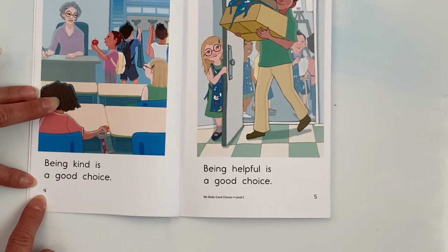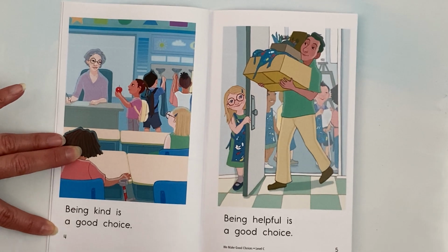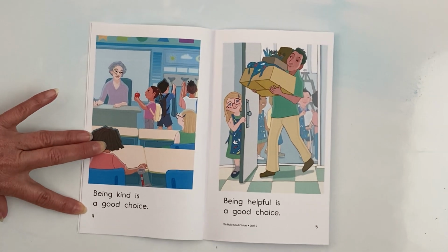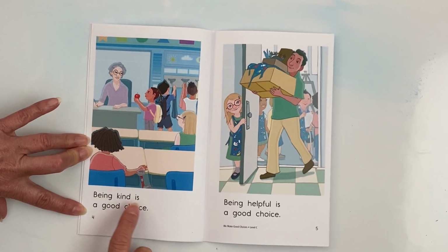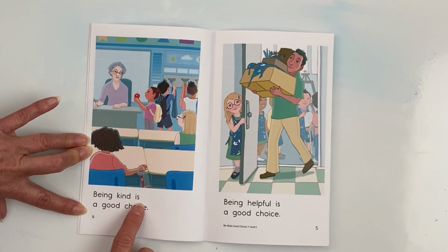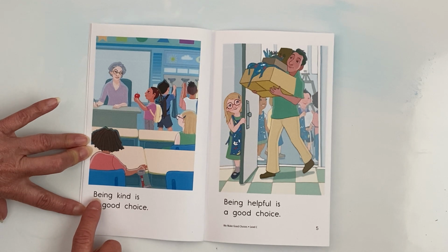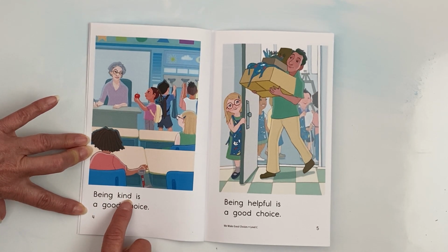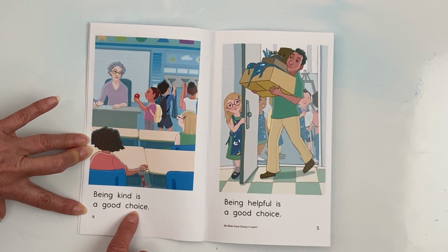Page 4. Okay, just follow along and you may track as I read. Let's go down just a little bit. Being kind is a good choice. Now you try it with me. Being kind is a good choice.